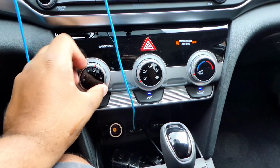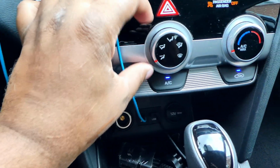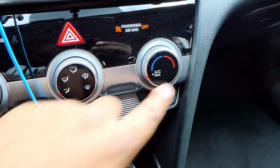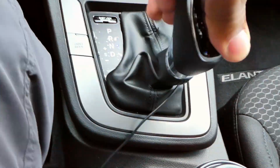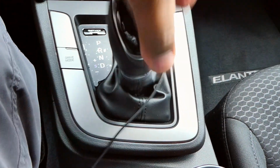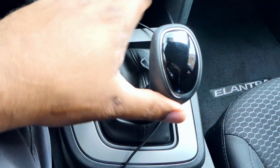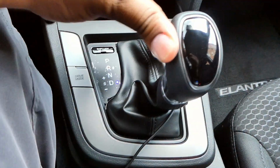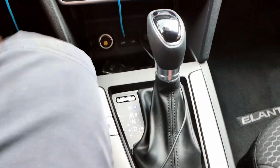Very simple. Air conditioning, the levels, the direction of the air conditioning or the heat, AC and heat. And this is the shifter, and it does have sport mode. You can turn it and control the gears, which I never use. I drive an automatic. I've driven a manual and nothing compares to a manual. But this is it.